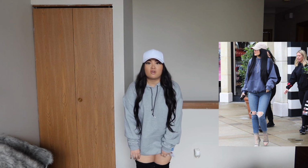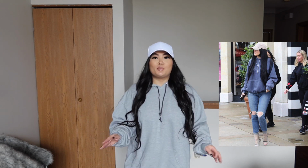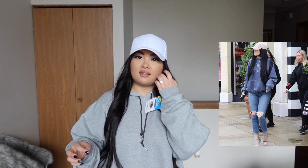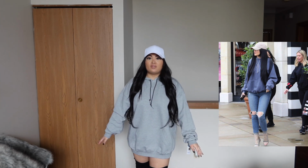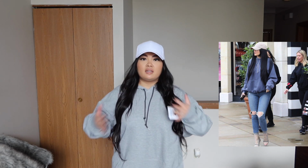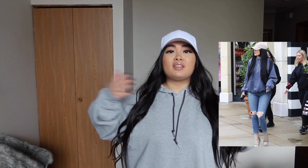I got these with some over the knee black boots. Yeah, this outfit is super cute. I would literally wear this to date night, or something super low key for just grabbing breakfast. This is so comfy. I love this so much. I literally only spent like $14 on this outfit. I love this so much.